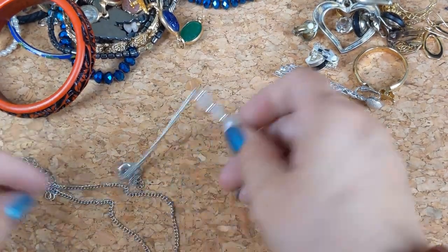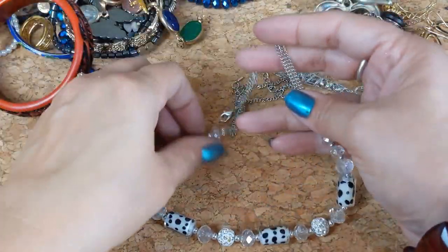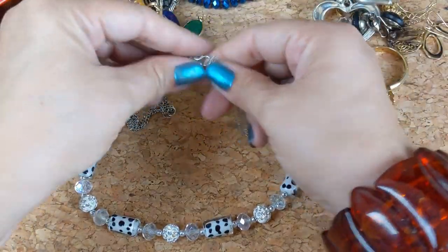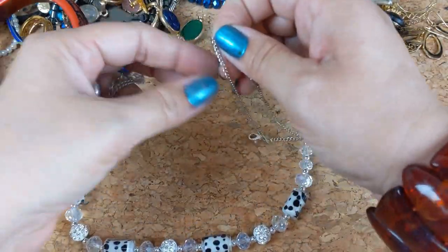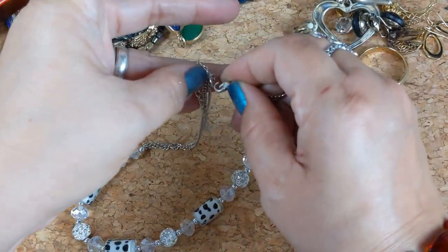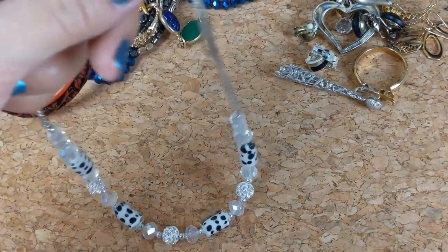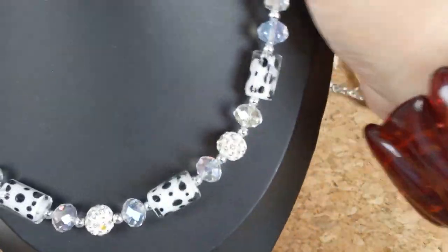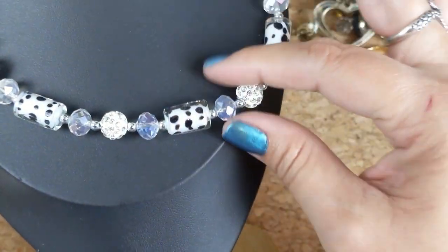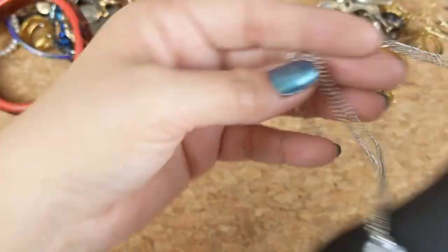So then, oh, this is cute. I like that. That's cute. So a necklace, silver tone necklace, no maker's mark. That's actually really cute. Let me see. I put that on the bust. Let's see here. Oh, that is cute. It's got little crystals and these glass beads and little pave beads. That's really cute, actually.